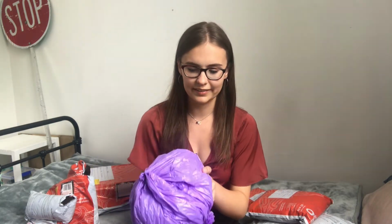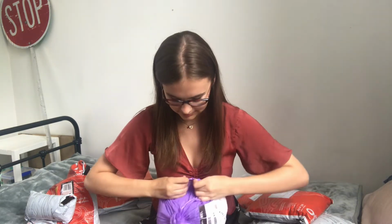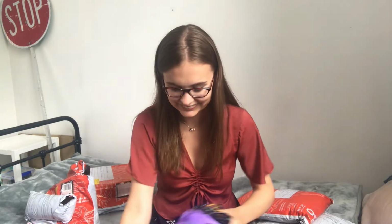I am so curious about what is in here because it's purple, and it's been here since I got back to the flat. So it's literally been sitting there for the best part of a month now. More purple. Oh my god, more purple! I thought I got through it. Oh! This is for my rentals as well.